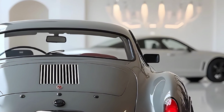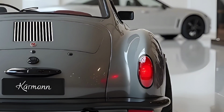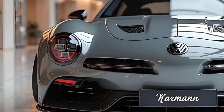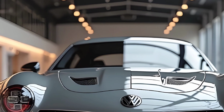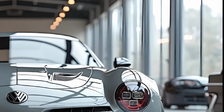Now let's talk about what really makes this car exciting: its performance. The 2026 Karmann Ghia is available with a range of powertrains tailored to different driving preferences. The base model features a turbocharged 2.0-liter four-cylinder engine that produces around 220 horsepower, delivering a lively and responsive drive.